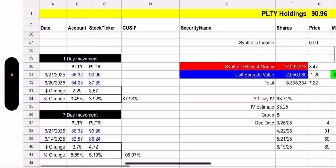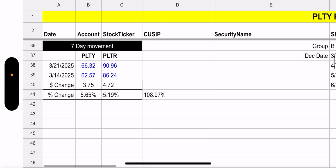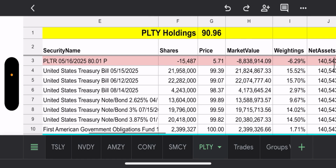But let's go to the file. Here it is. All right, PLTR, everyone's favorite stock. Yesterday it went up 3.92%. PLTY went up 3.45%. That's an 87% capture. Now that I will take. Let's take a look at the 7-day movement, though. PLTR has gone up 5.19%, and PLTY has gone up 5.65%. So how about that? Not only a full capture, but another 8%. Good job. You beat the freaking underlying. They're all beating the freaking underlyings.